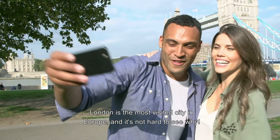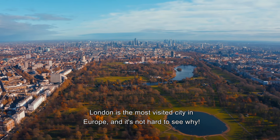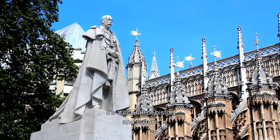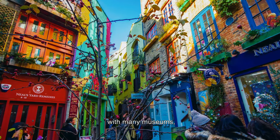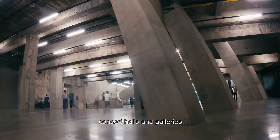London is the most visited city in Europe, and it's not hard to see why. It's a city full of history and culture, with many museums, concert halls, and galleries.